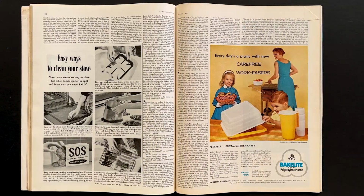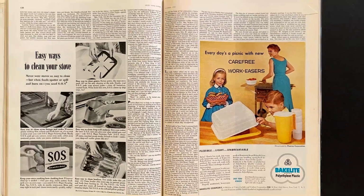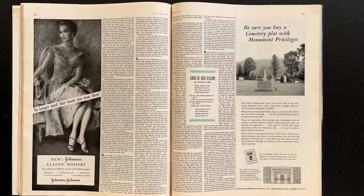Easy ways to clean your stove with SOS soap pads. Every day's a picnic with new carefree work easers. Bakelite polyethylene plastic. No longer need they know you wear them. Oh, there's some fancy English.